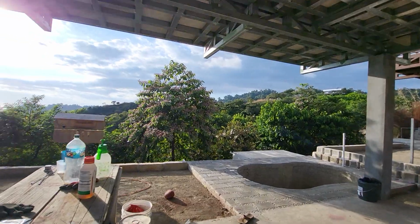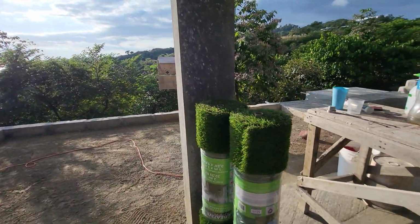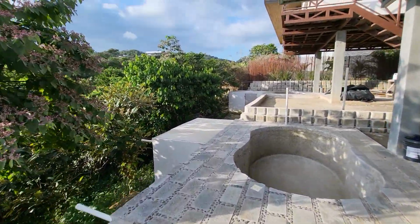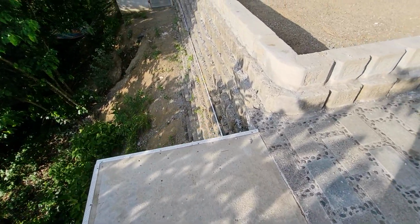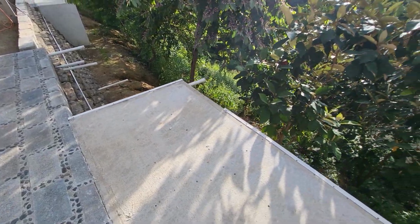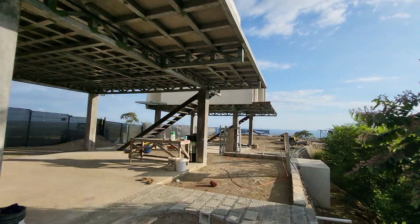You know, you get things when you see them. Oh yeah, I got a couple rolls of fake grass, because the idea is that this portion here on top of these pump houses for the pool is where the fake grass goes. Nice little area where you can have a couple chairs, enjoy the view when that tree's cut back, which it will be.